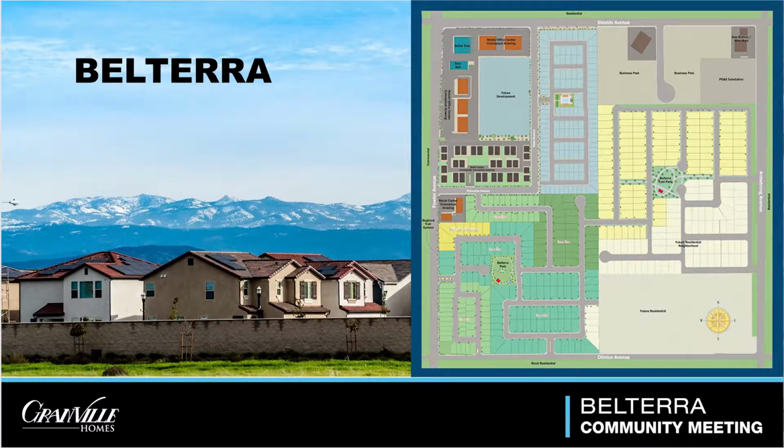This is your neighborhood. Let me get my bearings squared away. So this is Clinton, Fowler, and Shields is up here. Taco Bell is that building there, if you guys can see it. The Canvas at Belterra. How many are living in Canvas? The Canvas collection? Okay. So this is your neighborhood.